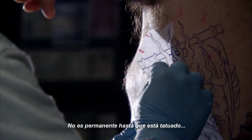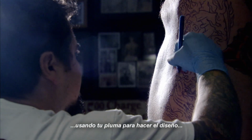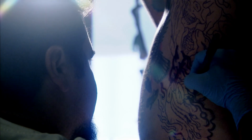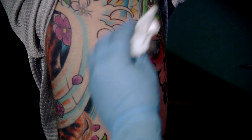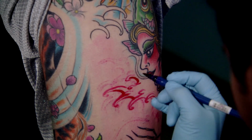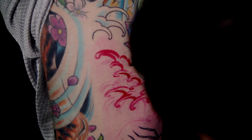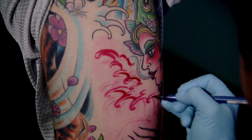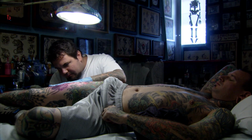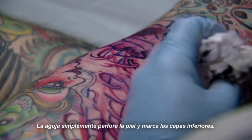Nothing's permanent until you're tattooing it on. So even if you do a drawing on the skin and get it lined in with your pen to do the design, it's not permanent until you tattoo it. The needle just pierces the skin and stains the under layers of the skin, and just leaves the mark.